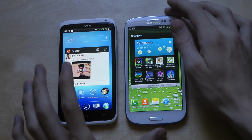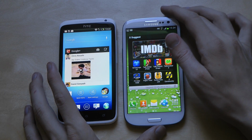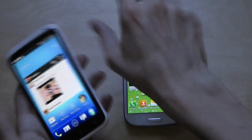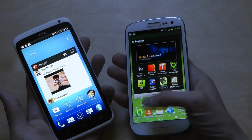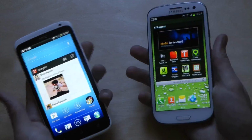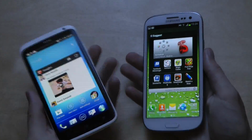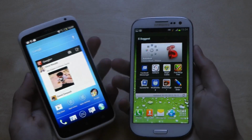Okay, so this one is using plastic, but I'm not sure what that technology was called. If you hold them in your hand like this, it definitely feels like a glossy plastic material here on the Samsung device, while it feels a little bit more matte, with a little bit better build finish, on the HTC One X.